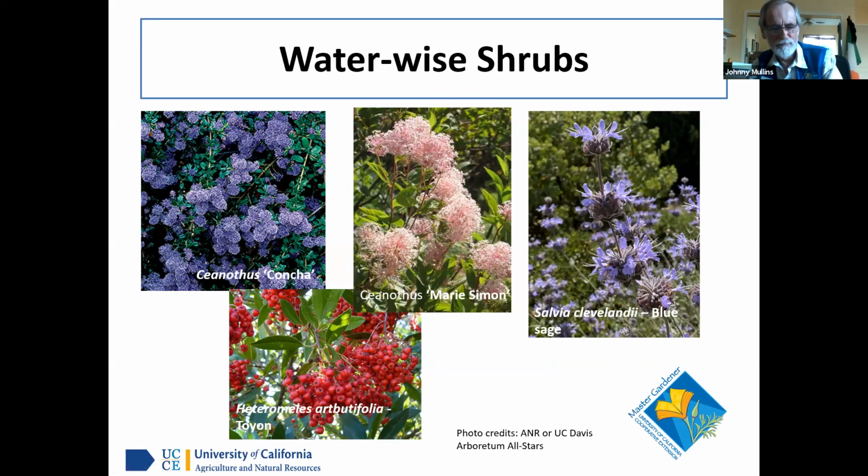Water-wise shrubs. We have plenty of ceanothus, California lilacs. See the ceanothus concha or valley violet. On the bottom there's a credit there. It is one of UC Davis Arboretum All-Stars, one of their 100 all-stars, which means it performs excellent in California. And also ceanothus Marie Simon, which has nice, large, bushy blooms, full of color, nice pinkish, creamy blooms.